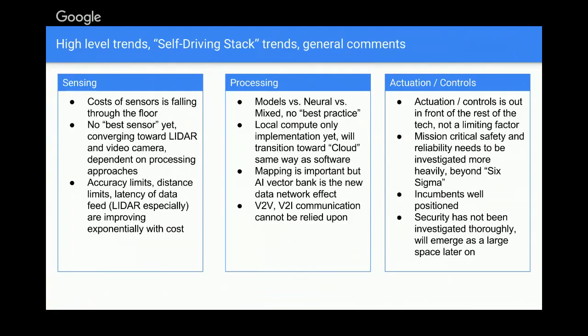The other big thing in sensing is the accuracy limits, the distance, the precision, the latency even of spinning Velodyne LiDAR. It has a lot of latency. But it is improving almost exponentially when you take the magnitude of it relative to the cost. These things are increasing beyond fast, year over year, massive growth. So it's a really cool space. The companies in it are going to continue to grow, and it's going to be great for the foreseeable future.